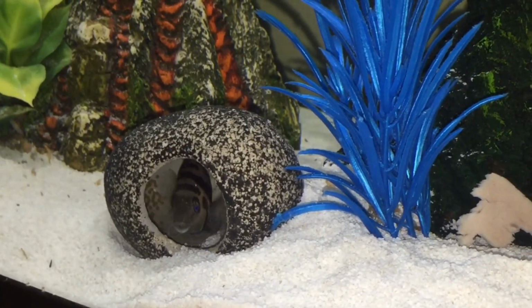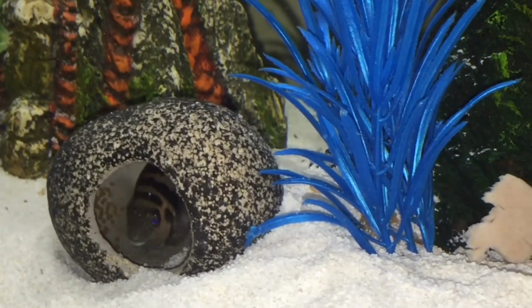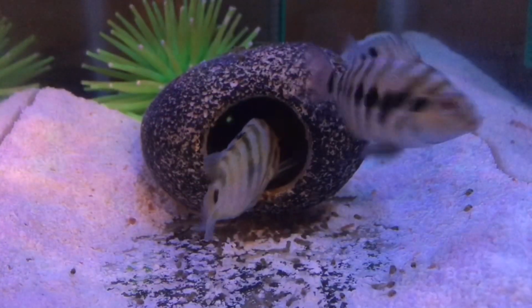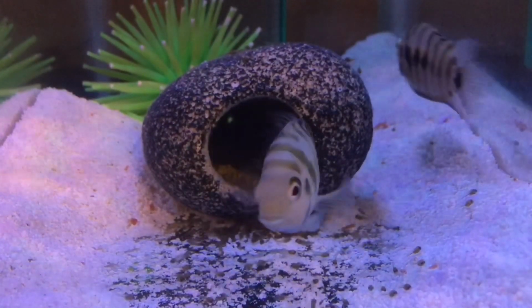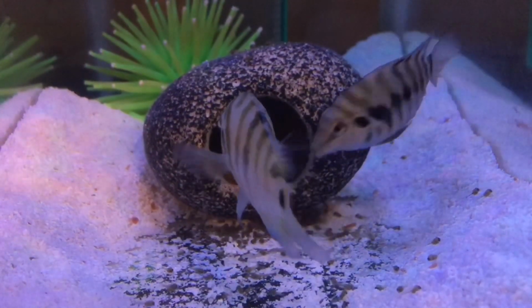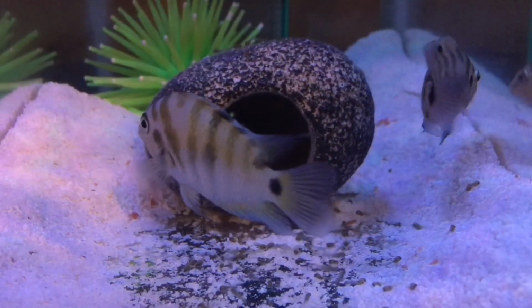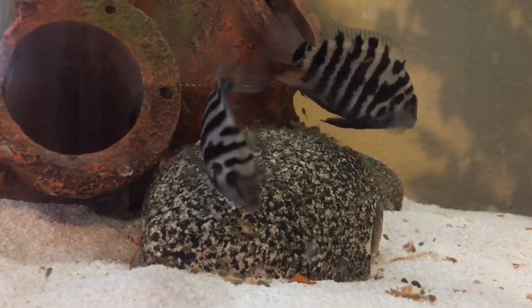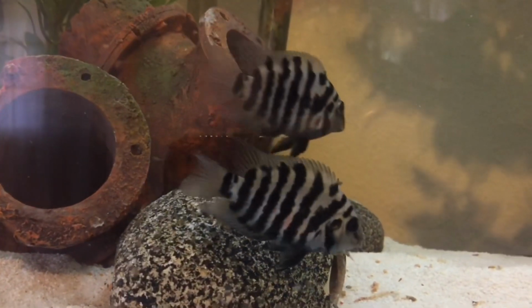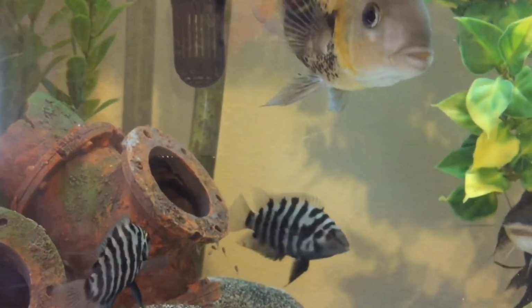And if you look really good right there, you can see the eggs. She's fanning it to keep it cool, because our cichlids got babies. Yeah, that one right there in front of you is the mother, and the male is a player, because there's two girls there, and once he's done with the other one, he goes right to the other one, and he just goes back and forth. And we got so many babies that we had to separate them, so we don't have any more babies.